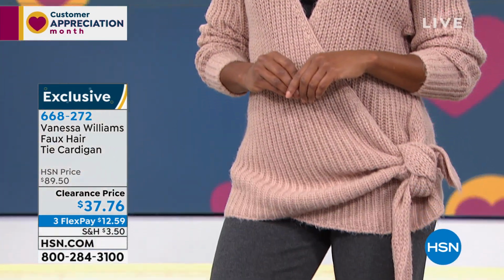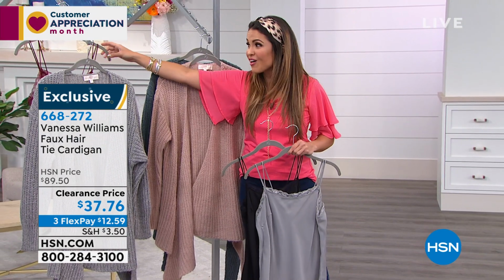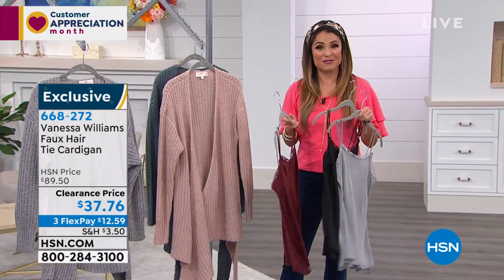I would wear this in a heartbeat over a cute little maxi dress too, which you wouldn't even think, but I think it would go so beautifully. It would look really good. And you know what, at $89, it was a fantastic value for the quality of what you're getting, but for $37, even better. So $12 and change to get that one home on FlexPay.